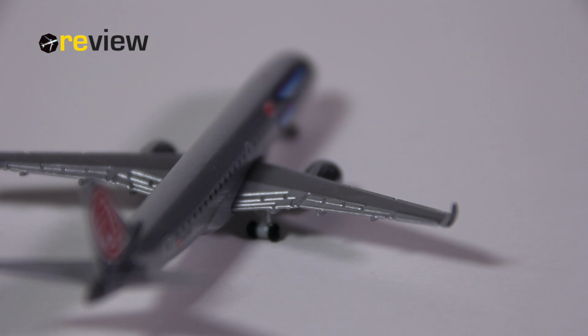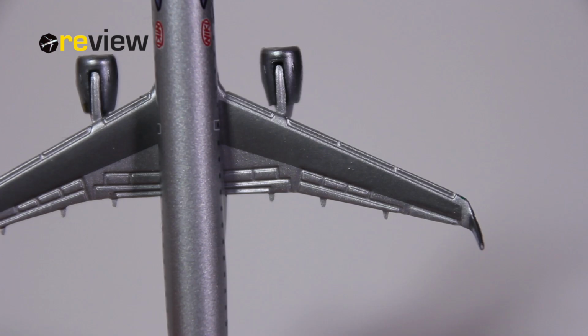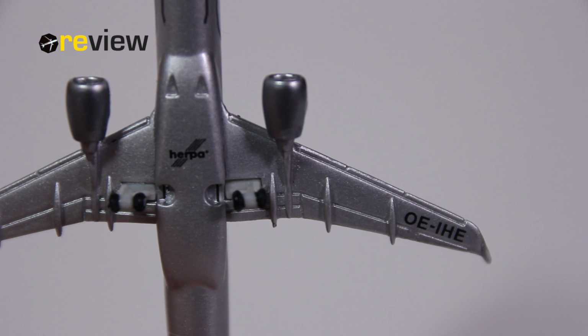Then moving on to the wings, we can take a look here at the top side. We don't have the markings for the emergency exit, even though we have the emergency exit printed on the fuselage, but we do have the different flaps, slats and spoilers carved out very nicely, and also some different shades of grey for additional detailing. The underside of the wings I think looks rather decent, where we also find the full registration code of the aircraft once again.